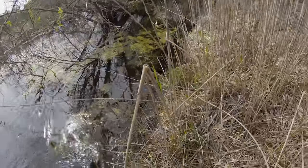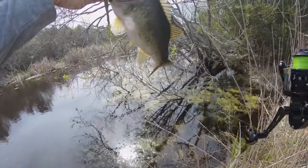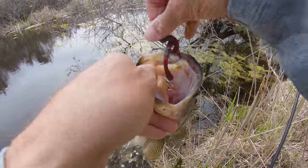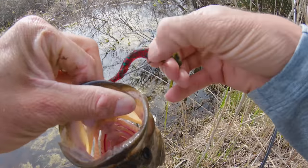I just saw him hit over there. Yeah. He's big, huh? He's massive. Not massive. I would guess a pound and a half. Caught him on the drop shot worm, but using it Texas style. Works in these tight little ponds.